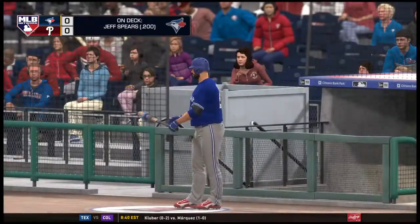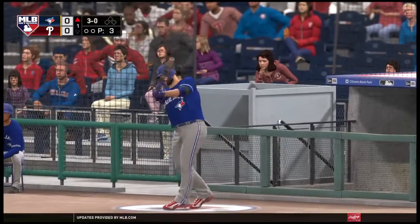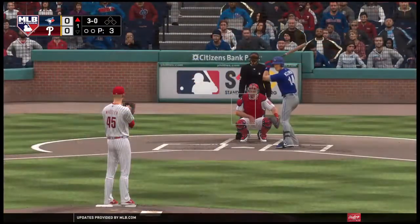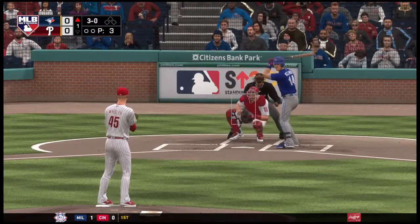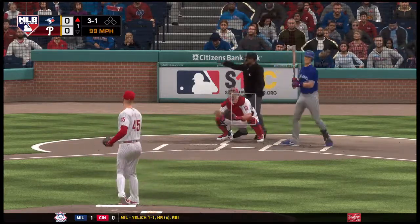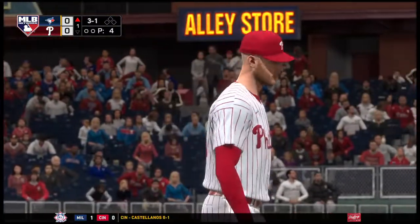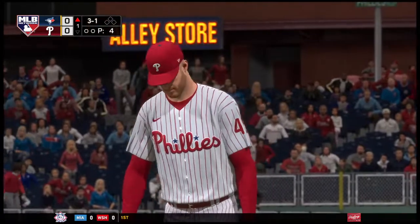That's outside. To be honest with you, I'm a little bit more afraid of the guy on deck than the guy that's up right now. If I'm on the mound, I want this guy up right now. He's the guy that's got to beat me. 3-0 pitch is in there for strike 1. Finally got one over. Nothing worse than starting the game with a 4-pitch walk.